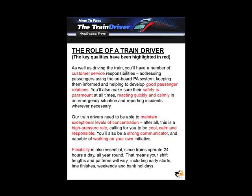And you need to be able to work on your own. Obviously you need to be flexible. Let's say you're at home on a Saturday night, you're not due to be at work, so you're sat at home with the family watching the television, the phone rings, it's the station manager asking, can you come in because another train driver has gone off sick.